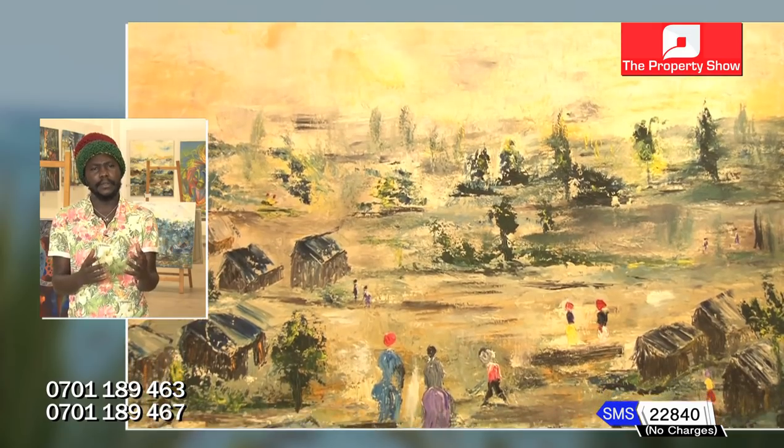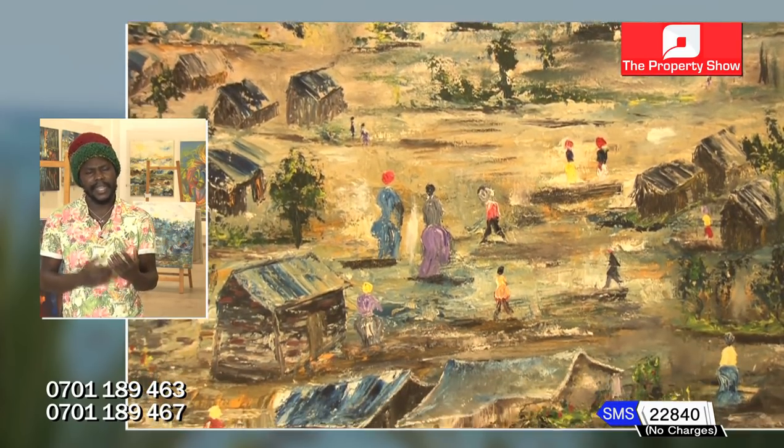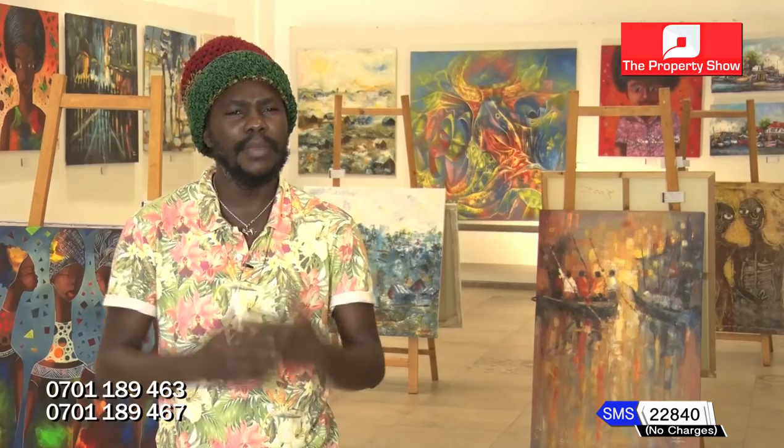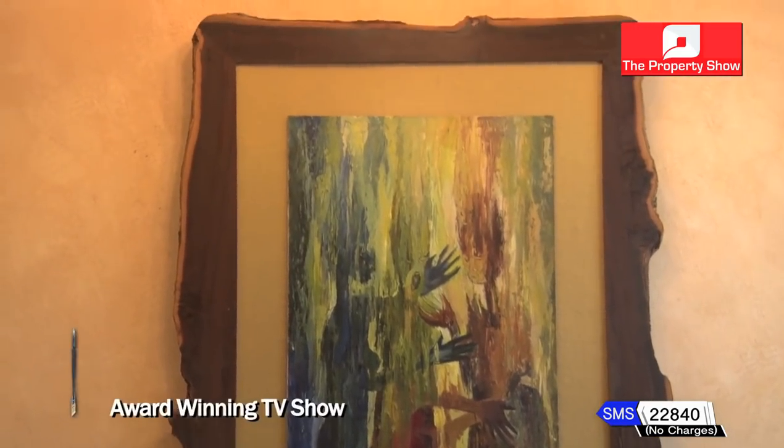So people are beginning to embrace art, and I would really love to encourage parents out there not to sit on their kids, to encourage them to develop their talent in art, to encourage them to pursue art up to the university level, because art has evolved. It's no longer being looked at as just a pencil sketch. It has grown. I'm happy now that so many galleries are coming up around East Africa and Africa at large.